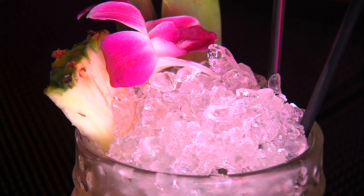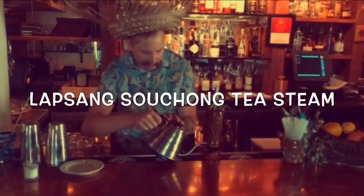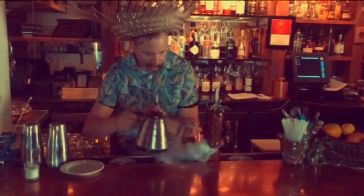So it should be in a pretty glass. There should be a garden on top. And tiki drinks, there's an element of presentation. There's an element of art.